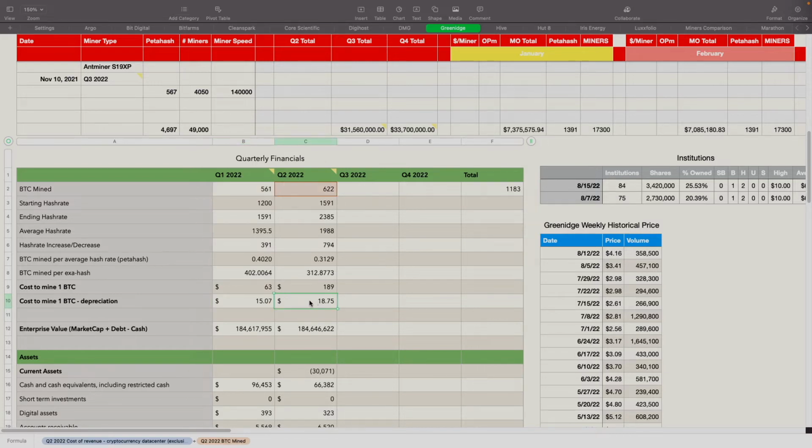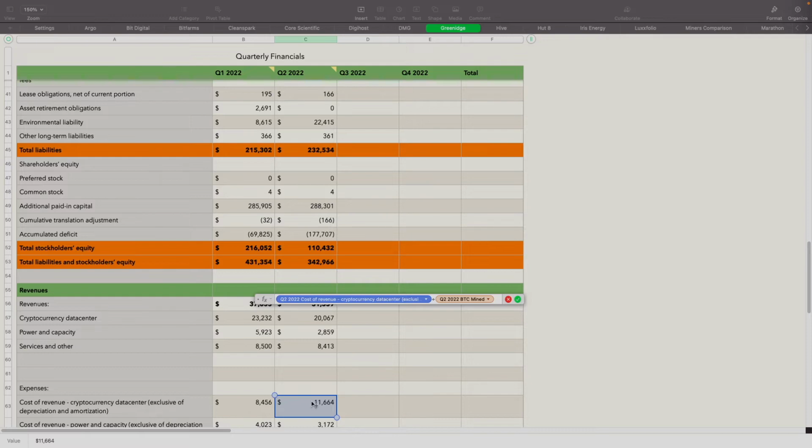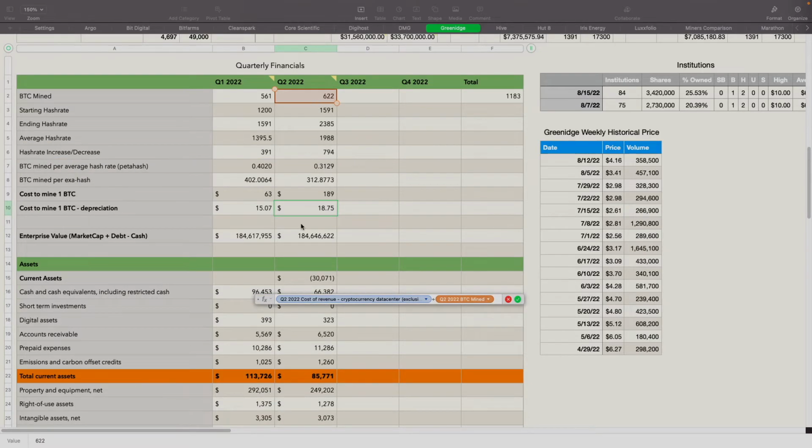And that's being taken in by looking at the cost of revenue. Let me double check here. I want to show you guys how that's done. So we're taking the cost of revenue here for the data center, and we're dividing it by the number of BTC mined. And that's how we're getting that 18,000 to mine 1 BTC on the cost side. So that's obviously increased about 30% or so as well, which isn't good. We want to see that come down. And I'll probably do that when Bitcoin price goes back up.